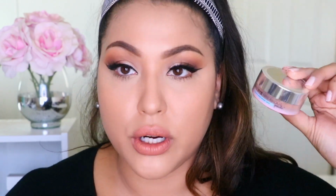Now they do have that Bye Bye Redness powder, which I'm not gonna use because I already set with this other one. And they do have a Bye Bye Breakout powder for the oily to acne prone skin. So I really like how they're hitting different skin types. Like if you're oily, if you have acne, if you just want glow. So it's like if you have redness. So I think that's really awesome that they're doing categories.